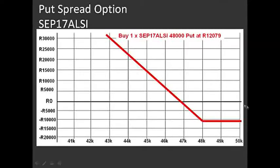So what that means, and you can see the payoff of this put option over here, is any movement below 48,000 on the index, and by the way, these numbers along the bottom axis here are the different levels of the top 40 index with 1,000 point intervals indicated there. Below 48,000, this option structure will begin to make money. Above 48,000, I pay my option premium, and I've paid 12,079 Rand for that option. And that's a lot of money to pay away for a put option that's going to give us participation for profits below 48,000, but it gives us profit participation all the way down to zero.